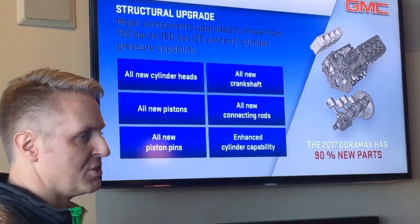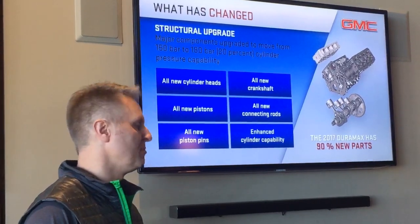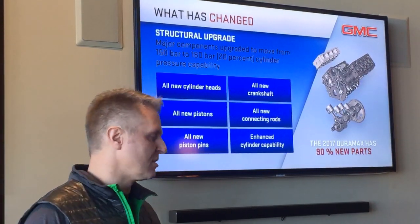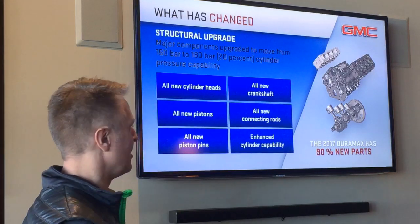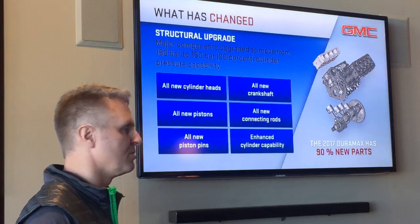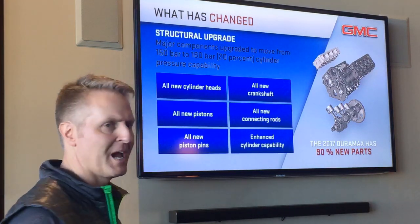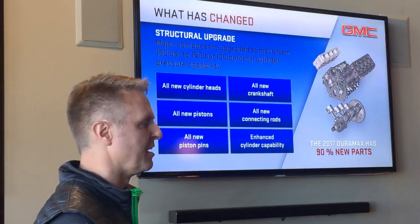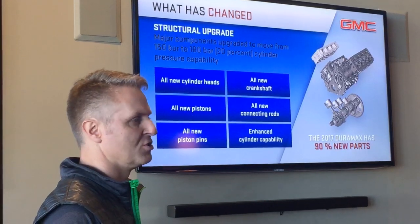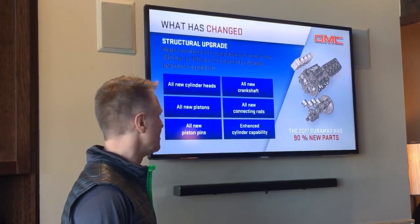What has changed? Basically everything else. I mean, from the block, the crank, pistons, piston rods, intake, heads, turbo. I can go through all of these, but it has been a major redesign. 90% of the parts in this engine are brand new. And I'll get into a little bit of detail with you, and I'll be happy to answer questions as we go throughout the day today. But there's been a considerable amount of development and technology put into this engine to deliver not only the emissions that we have talked about, but also the power and torque numbers.